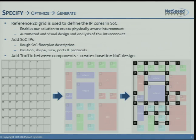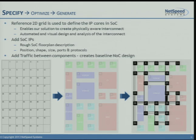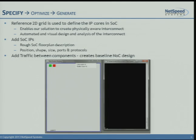So this slide gives the high-level picture of the design flow again, and we are going to talk about the specification phase. Our interconnect architecture is physically aware, because to make an optimal interconnect, you have to be aware of the floor plan of the SoC. So during specification, we expect the user to specify the floor plan of the SoC using a 2D reference grid. The user adds all the components in a 2D grid, and then specifies the traffic requirement and bandwidth requirement. Based on these specifications and the floor plan, NoC Studio automatically generates a baseline interconnect. Our baseline interconnect is correct by construction.